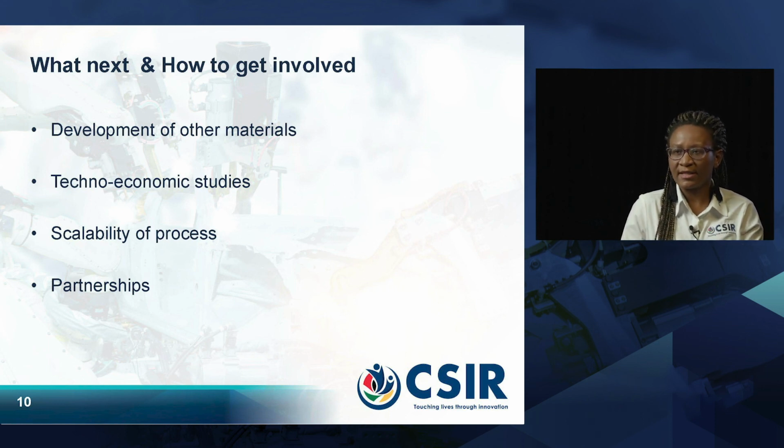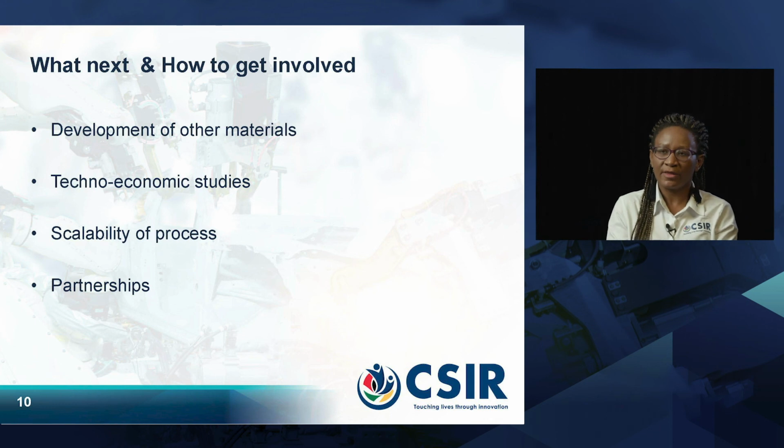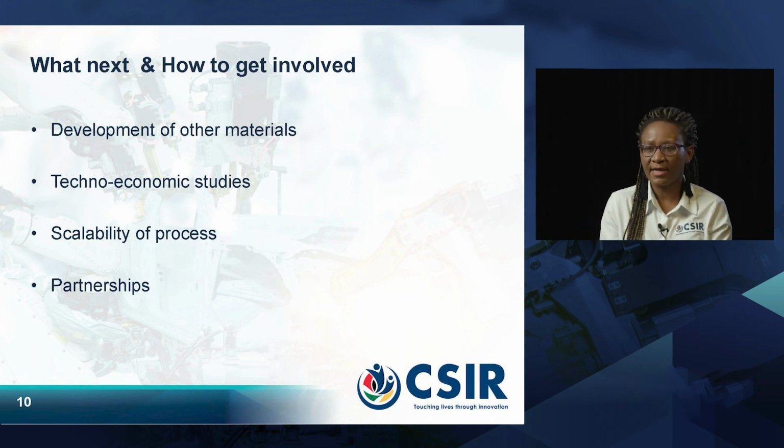Also, we are doing techno-economic studies and the scalability of the process. We are running these in parallel in order to be able to determine if this process can be scaled to give sufficient product size and quantity to compete with the current process of making titanium. At the same time, to evaluate if once scaled to a commercial size, it will still be a techno-economically viable process to be able to commercialize it.